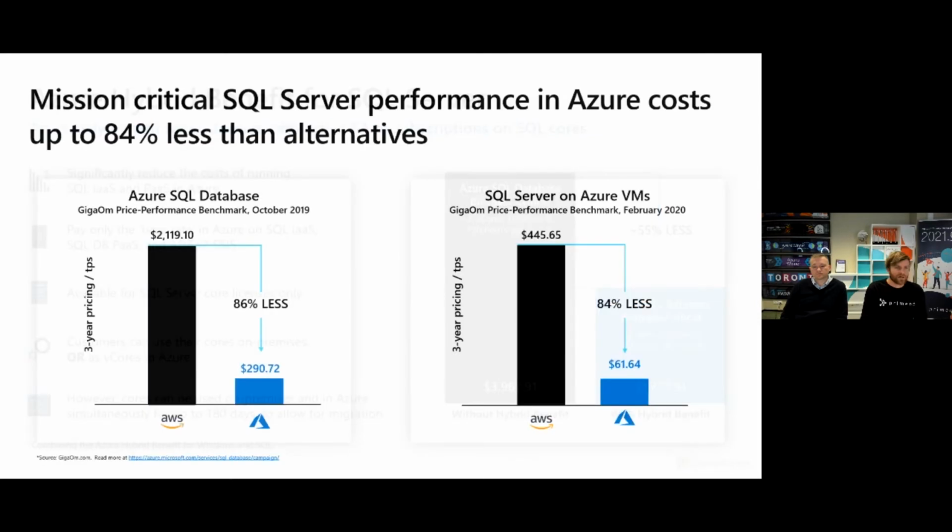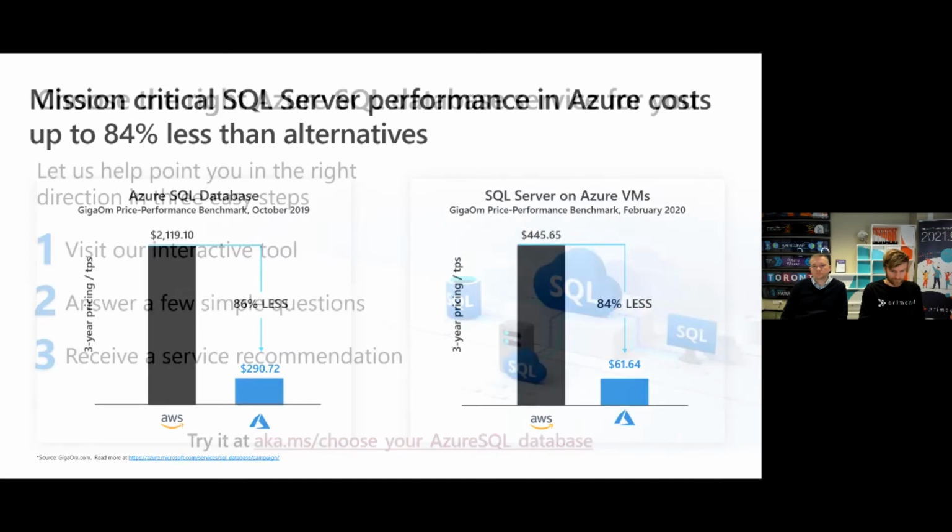All right, and this is just one example. It shows that if you are using Windows Server licensed machines and SQL Server, then the cheaper place is to host them in Azure than, for example, in Amazon. If you're talking about Microsoft software, then that's probably the reasonable place.